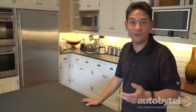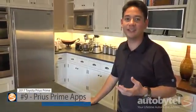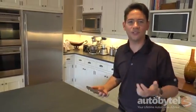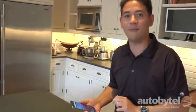All levels of the Prius Prime come standard with a charge management scheduler. What that does is allows me to take advantage of off-peak electrical time, so I can plug it in when I get home and schedule it to charge in the middle of the night or the early morning. But let's say that I've decided that I'm going to leave a little bit later for work tomorrow. Instead of going out to my car and altering the charge schedule, I can do that from the comfort of my phone using the Prius Prime apps, which comes standard on the Prius Prime Advanced.